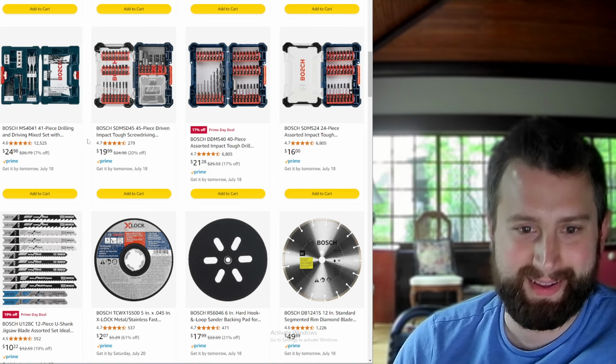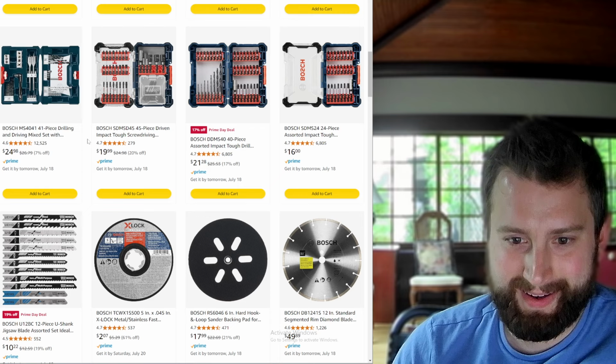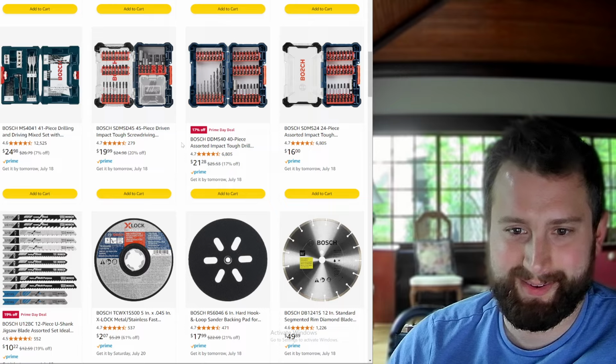I don't know what it is about BOSCH, but man, they are definitely worth it. I mean, they're worth the money, not even that they're expensive, but they go on sale quite often at Lowe's. I pick them up all the time, and I haven't bought one in like 8 months now because they just hold up like crazy.